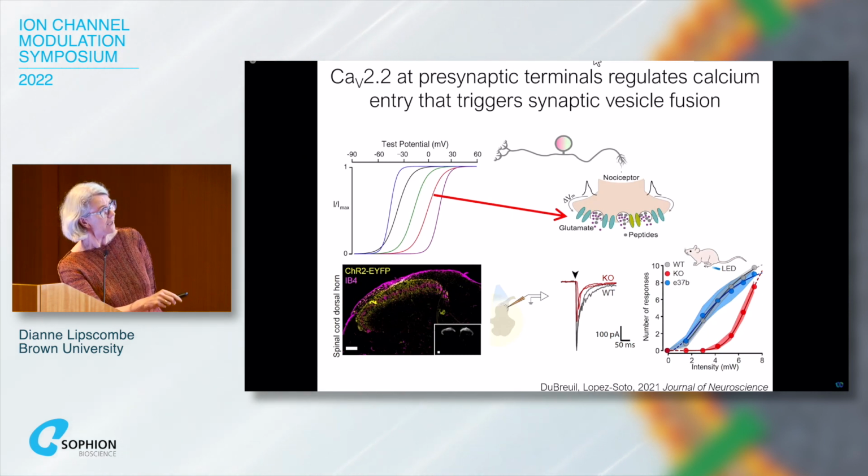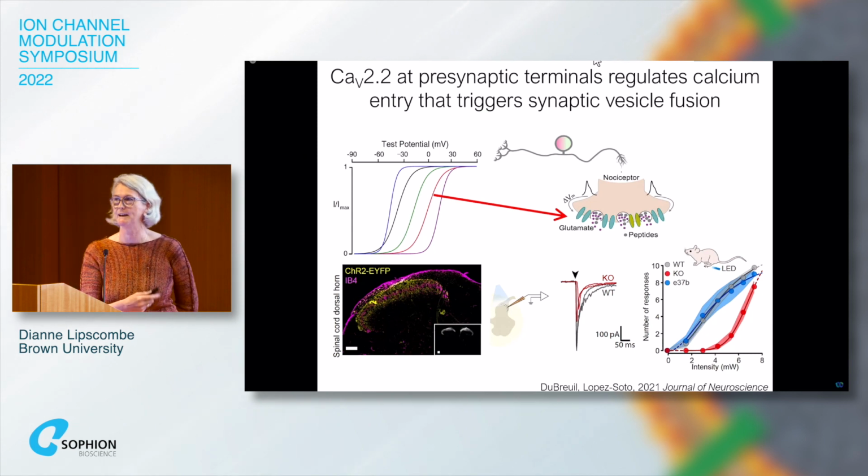Okay. And the channel we work on, the 2.2 channel, if we compare wild type and knockout, you can see that there's a right shift in the dose response curves to light intensity. And so this 2.2 channel is really important for driving baseline nociception.